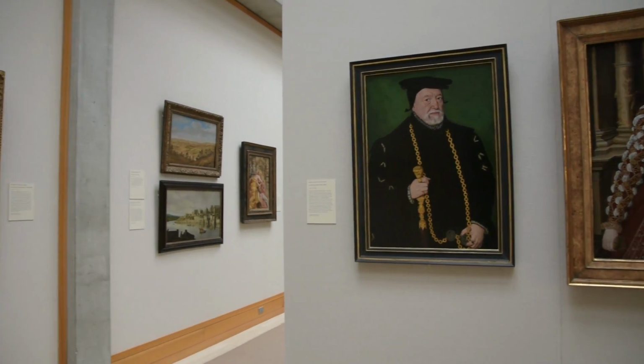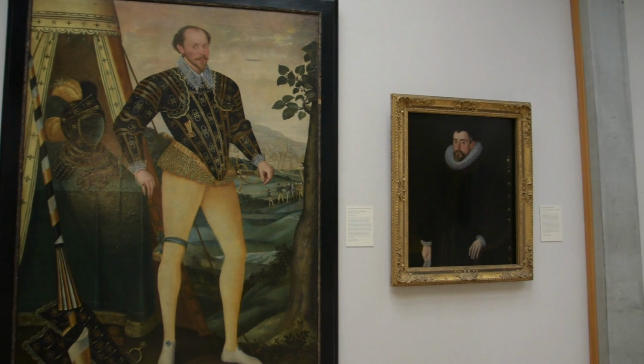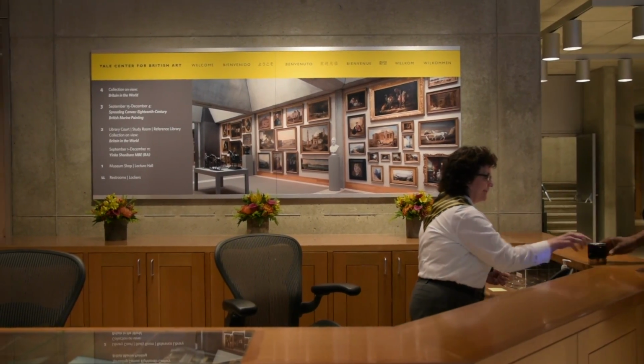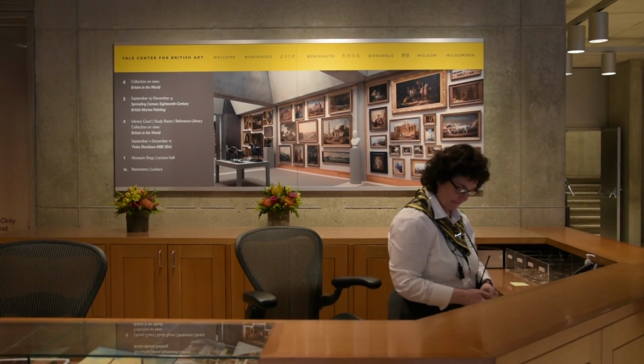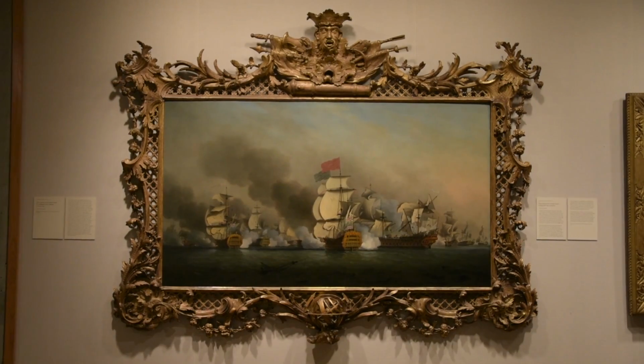The Yale Center for British Art houses the largest collection of British art outside the United Kingdom, a gift to Yale University from Paul Mellon, class of 1929. Opened to the public in 1977, one of the center's greatest treasures is the building itself. Louis Kahn was designated as the architect. It is the last building by Louis Kahn.